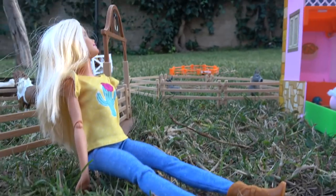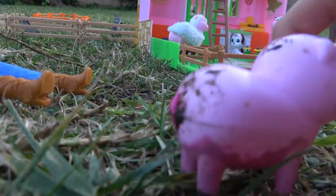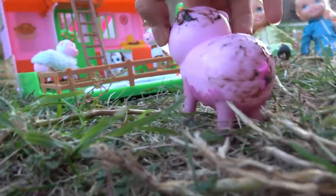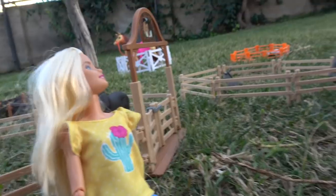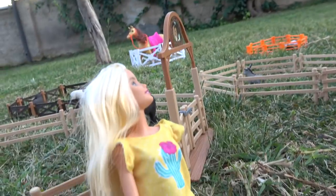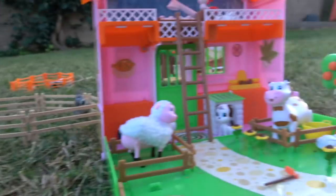Oh, bad. Oh, no. Okay. Yeah, just... Oh, it's okay. I mean, he's a pig. Well, yeah. That is right. Anyways, do you want to help me milk our cow?